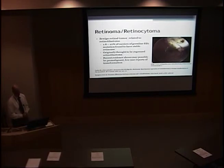And then a third and even less likely possibility, just based on the rarity of these, is what's called a retinoma or retinocytoma. These are benign retinal tumors that are somewhat related to retinoblastoma. If you remember the RB1 gene and the two-hit hypothesis of getting retinoblastoma, these have the same two hits in that RB1 gene, but they're lacking the further downstream mutations that are required to fully express retinoblastoma. These were originally thought to be regressed retinoblastomas, but they're now thought to be a separate entity.